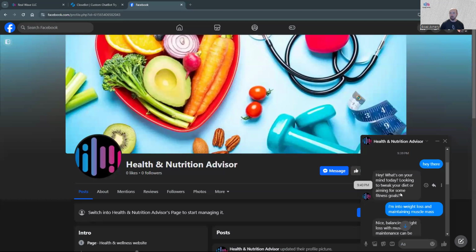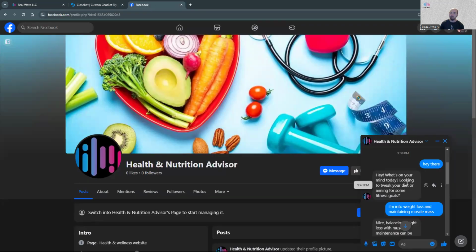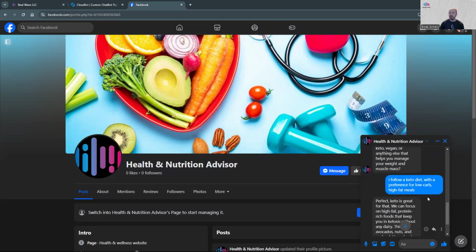Today we're building a nutrition and health advisor. CloseBot will gather all the details needed for the qualification. In this case, we kept it simple. CloseBot will gather the customer's health goals, restrictions or allergies, and dietary preferences. We gather that the goals are weight loss and maintaining muscle mass, lactose intolerance, and having a keto diet. For this case, just to showcase.